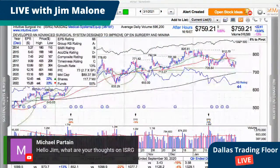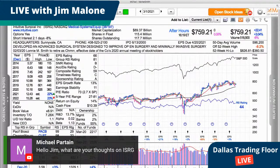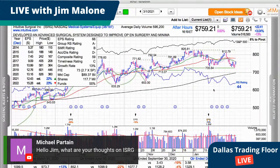Well, it looks as if it is definitely a reversal. Let's see if we can mark the chart up here a little bit. Intuitive Surgical is one of the really best, really great companies out there. For those who haven't looked at this one, I'm switching here to the daily chart to show you kind of where you might be.